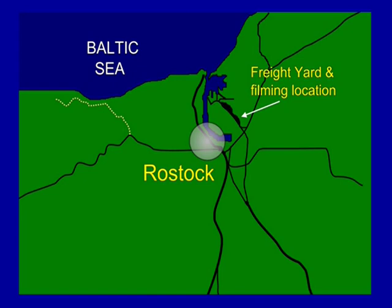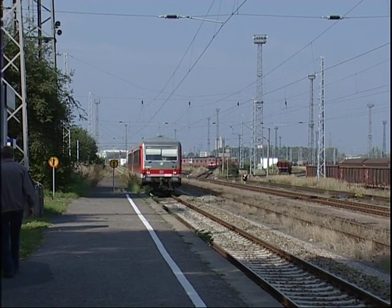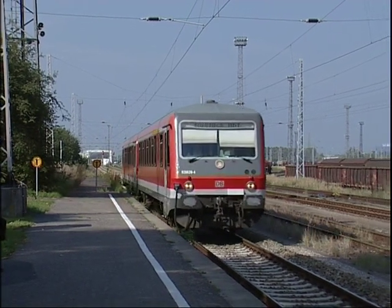The local S-Bahn serves the port from the town's main station, running at hourly intervals. The service is entrusted to a Class 628 diesel unit which operates the service throughout the day. Here number 639 enters the small halt at Rostock Toltenwinkel.